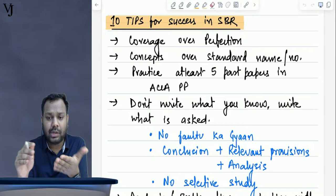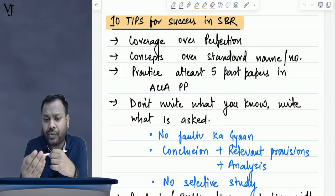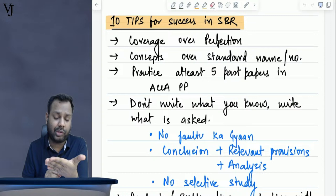Let's suppose a question on revenue is coming and the question asks you to assess whether revenue control is getting transferred at a point in time or over a period of time. Now there will be a set of students who will write that revenue recognition we do in 5 steps. Step number 1 we do this thing, step number 2 we identify the transaction price, step number 3 we identify this thing.